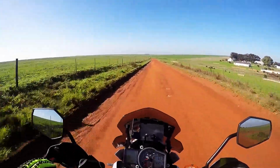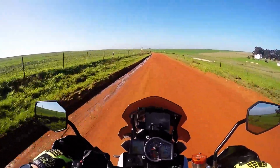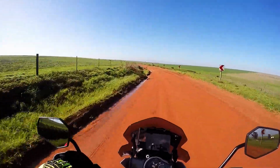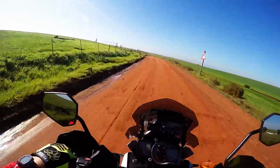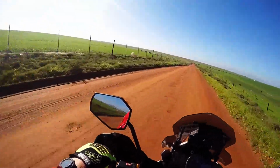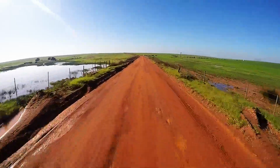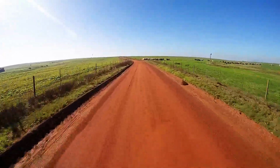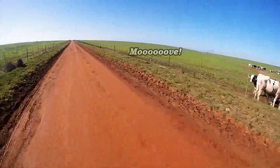This is Ockelsdale Road. The last time we came along here, just lots of clay and slippery. Actually, a lot of bikes that had fallen here after the rains last time. It's very corrugated. See if the cows go running when we come past. Not fast.